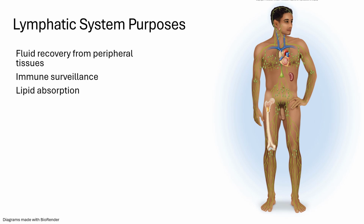One more critical function of the lymphatic system is absorption of fats and fat soluble vitamins from the digestive system. I know, kind of weird, right? The small intestine contains specific lymphatic vessels called lacteals, and lacteals absorb a lot of your dietary fats and a lot of your fat soluble vitamins like A, D, E, K. Once absorbed, these substances are then transported through the lymphatic system before entering the blood system.